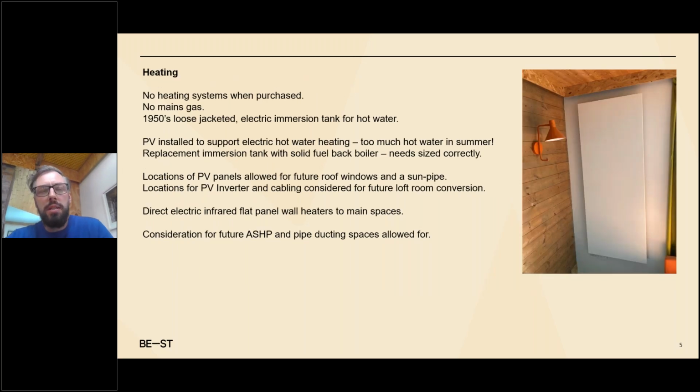There was no heating system when we bought the house, which strangely actually was one of the attractions for me, because it meant we could start afresh. There wasn't an old oil or gas system. There's no mains gas where I live. There was an electric immersion heater for hot water, but contemporary with the house, so not very thermally efficient.